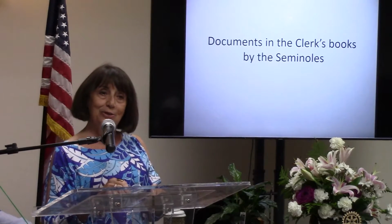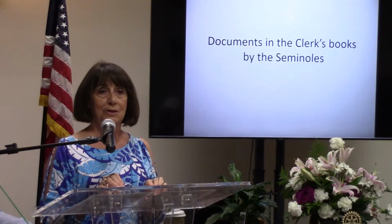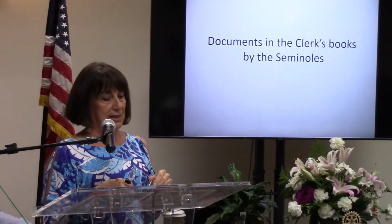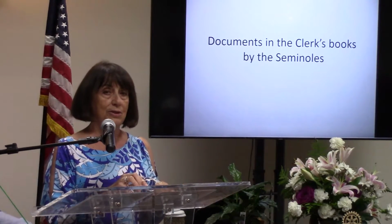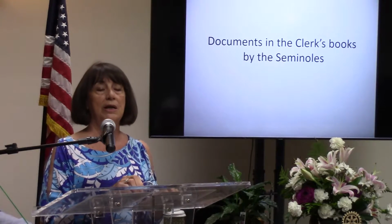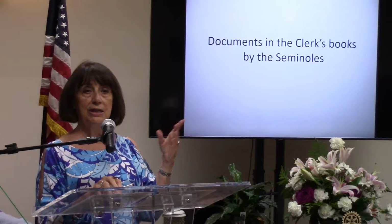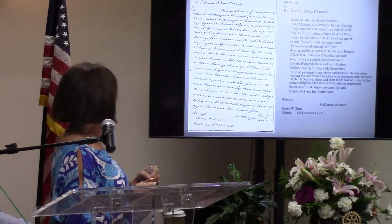There are also some really interesting, in the really early book, documents by the Seminoles, which is pretty unusual, involving the Seminoles, because pretty soon after Florida became part of the U.S., the Seminoles didn't do their own documentation anymore. The Indian agent had to do it for them. So we have a few of these that are actually involving the Seminoles, you might say, face to face.